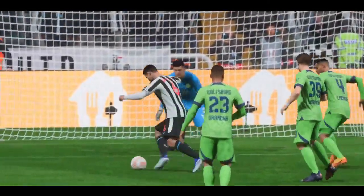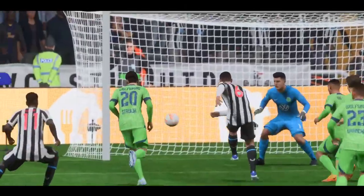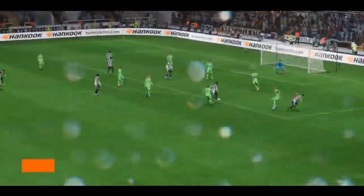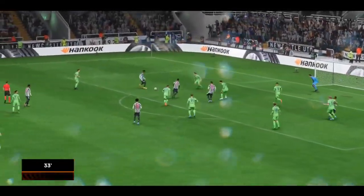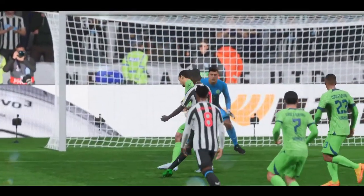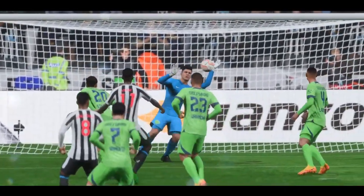Isak. Can he take advantage? And a goal! It's a two-goal cushion in the tie. And now we can say they're firmly... Pereira. Well, not the easiest of saves, but you'd expect him to stop it.